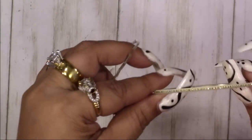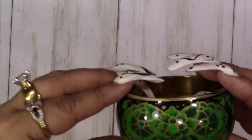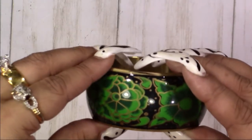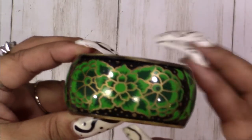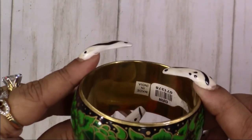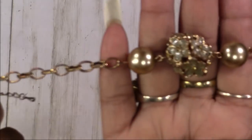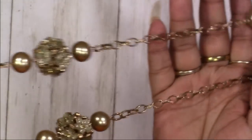A broken bangle and a beaded bangle, or a beaded bracelet. This one is gorgeous. It's made in India. Look at the flower on there. The gold detail. Very, very pretty. Gorgeous. This is really different. It's very heavy. They have these huge flower balls, gold tone.